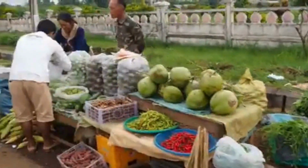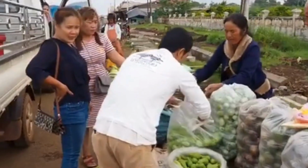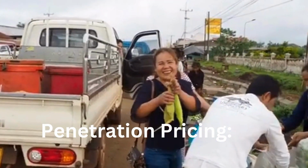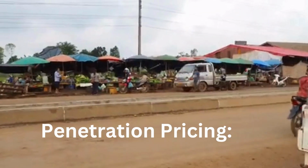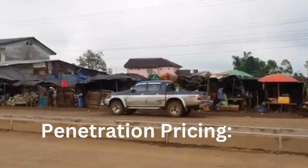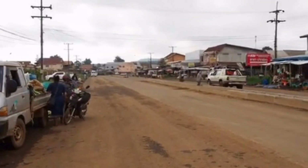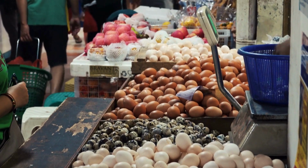Our fifth mode of strategic pricing is penetration pricing. This is a good way to introduce a new product or enter a new market. Offer a lower price initially to attract customers and build brand loyalty. The idea is to get them hooked on the quality of your product, then gradually increase prices as they become familiar with your brand.